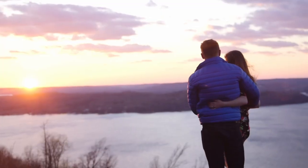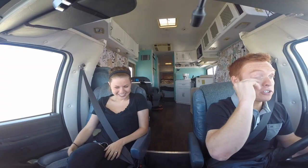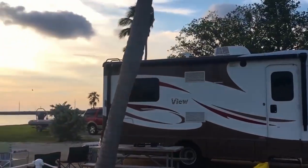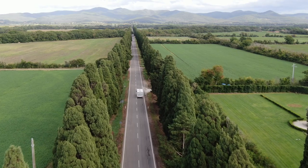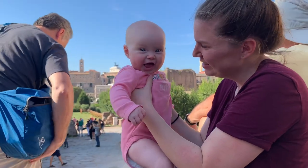We're Heath and Alyssa. We started RVing during our honeymoon in 2014 and instantly fell in love with travel. We full-time RV'd for 5 years in the States before coming up with the crazy idea of RVing in foreign countries. In this series, we're RVing across Italy with our four-month-old daughter, Ellie.